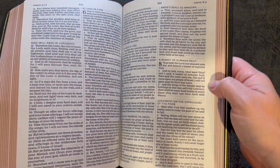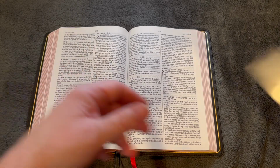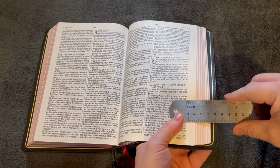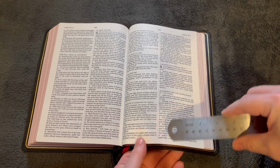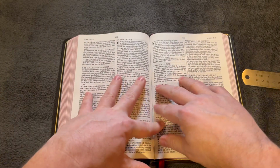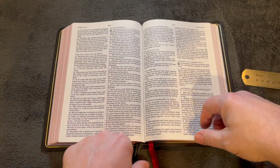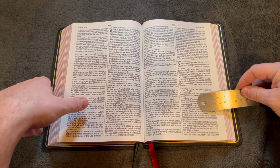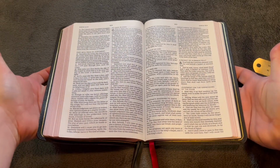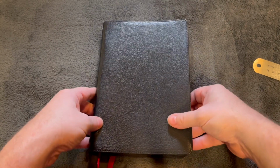Not huge margins, but there is a little bit. Let's give a little measure here to show you guys what kind of margins we have. So it's about a half an inch around, less than that on the top and bottom. It doesn't go into the gutter at all, but you don't really have much space there. So this is not something I would mark up. Like I said, this has been my reader, so this is really just for reading. But you do get a half an inch in the margins for those that might want to write in it.